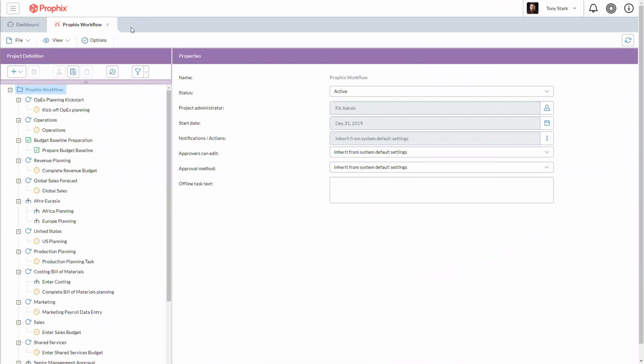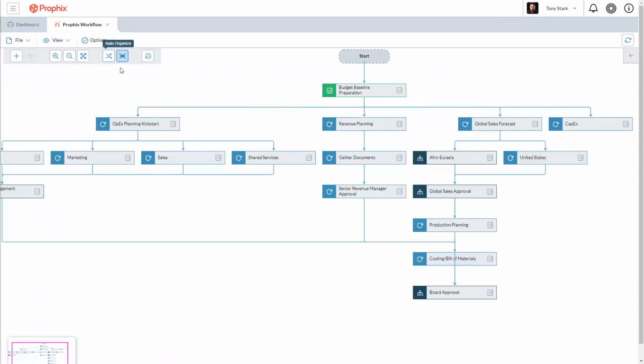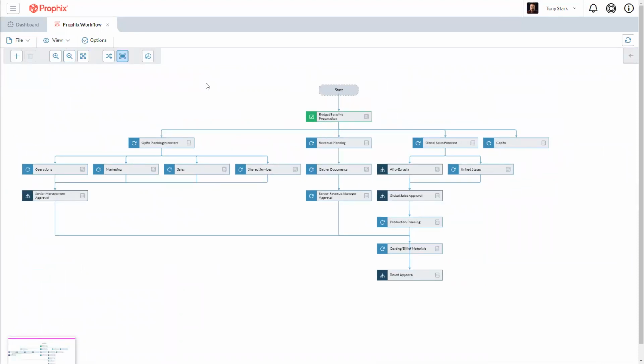So I've opened this workflow called Prophix Workflow, which kind of gives us a good example of what a budgeting cycle really looks like. And this can be leveraged and repurposed for a forecast, because at the end of the day, once again, all we're really talking about is some sort of planning. But maybe this is a neater view, we're looking at a list view of all the various tasks that are involved in a planning cycle. Let me go to a flow chart. And yes, it's very messy over here, but hopefully what Prophix will let you do or enable you to do is really organize yourself, right, in a structured manner.